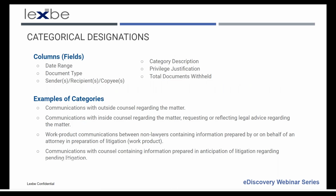How is it used? Well, the categorical designations are generally a date range, the document type, the senders, receivers, who's been copied on it, a category description, a privilege justification, and the total documents withheld. When is it used? Sometimes the categories could be communications with outside counsel regarding a matter, communications prepared in anticipation of litigation, work product communications, communications with inside counsel reflecting legal advice in a matter, maybe other categories.